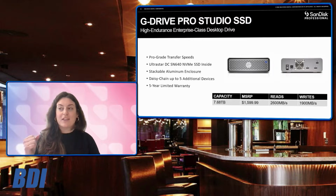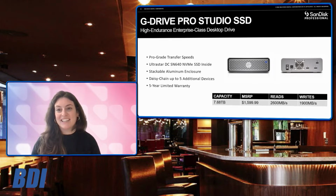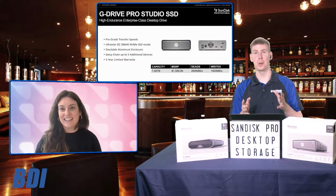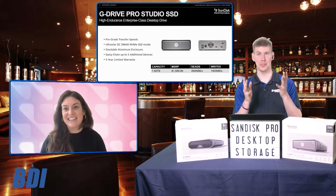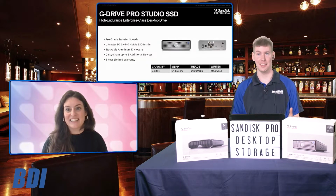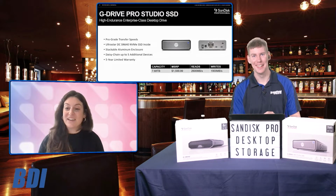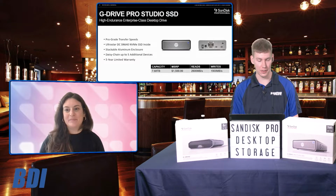So it's really meant for getting hammered like you would expect in a data center, like lots of reads and writes, lots of transactions, and not just small transactions, but large ones as well. Yeah, and I think that we need to put the emphasis on that read and write speed just one more time. Yeah. 2,600 megabytes per second is, you said it perfectly, screaming fast. That's 2.5 gigabytes a second. That is extremely fast and very, very cool.